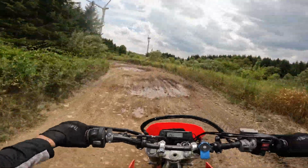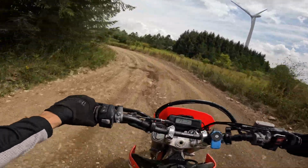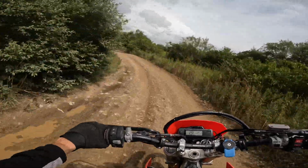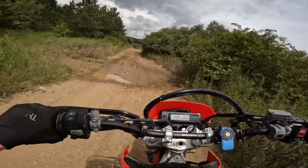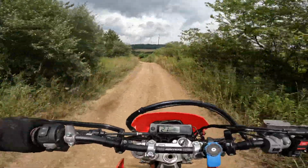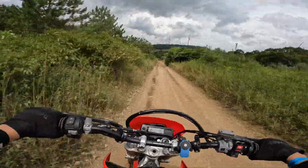Yeah, I forgot this is going into a left. I'm starting to figure out this place though. That's the fun part. Now that you know when the turns are coming and how sharp they are and stuff, you can rip it a little bit more. Which is the right way to do things, right? Ride a trail once, feel it out. Ride a trail twice, have a little more fun. Ride a trail three times, you're good to go.